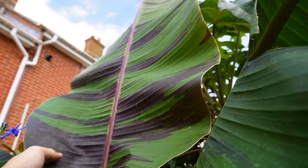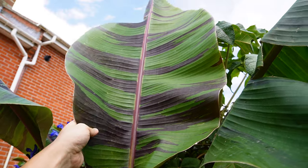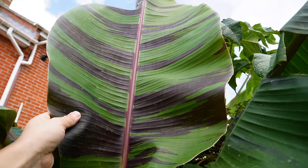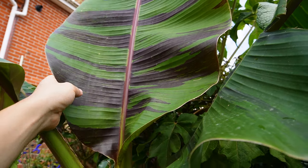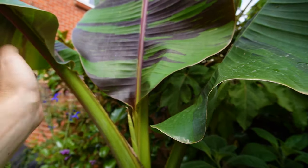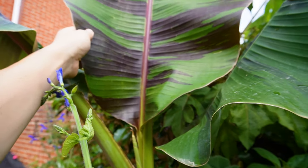Because if you can grow something like this, which is only about 18 months to 2 years old from seed, and this is towering up over my head, you can see I'm looking upwards at it here. It's incredibly fast growing. And because it's from the mountainous regions and because it's got that cold tolerance, this is planted into the ground. And hopefully it will get through winter.